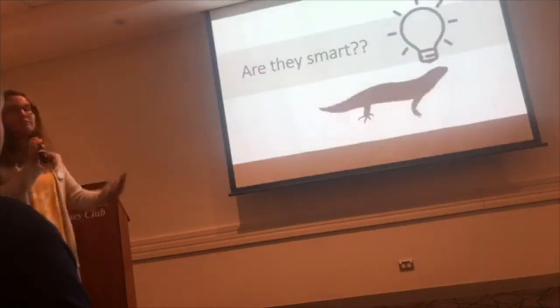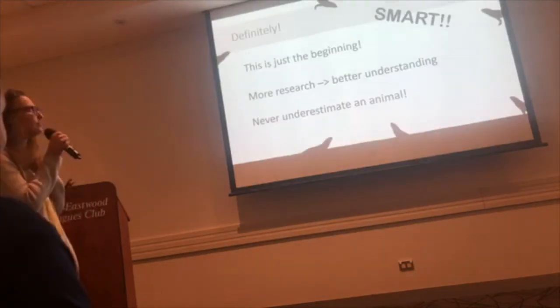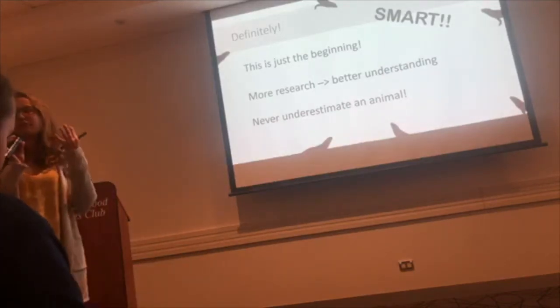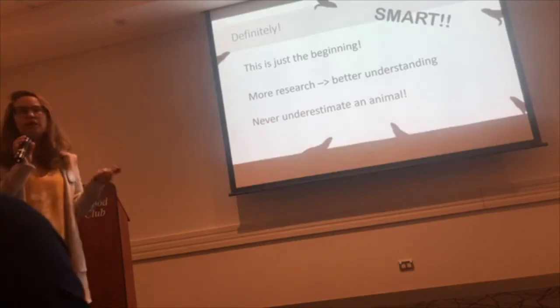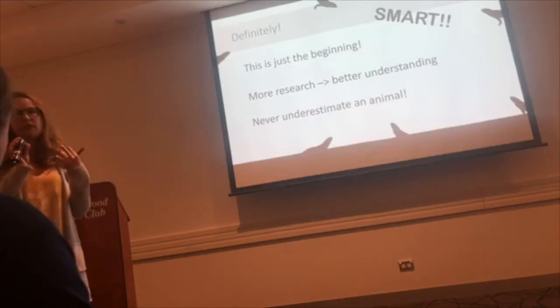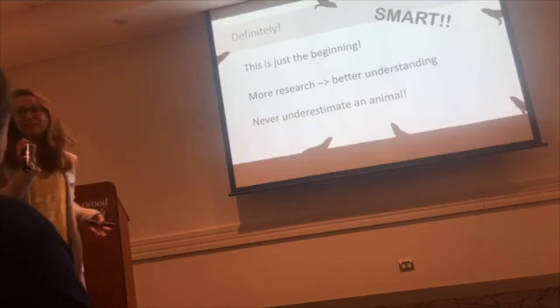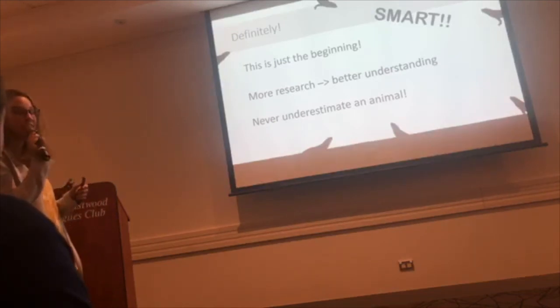So, are they smart? Well, for me they are. I love them, so for me they are. And this is just the beginning. The study of lizard learning, or reptile learning in general, is far behind what is done in primates, in mammals in general, or in birds. It's lacking far behind. So this is just the start. The more research we do, the better we will understand them, the better we might also understand the evolution of intelligence. And of course, never underestimate your lizards. They might even surprise you by learning how to touch cue cards to get a little bit of food.